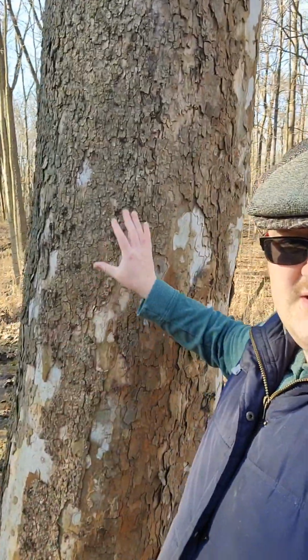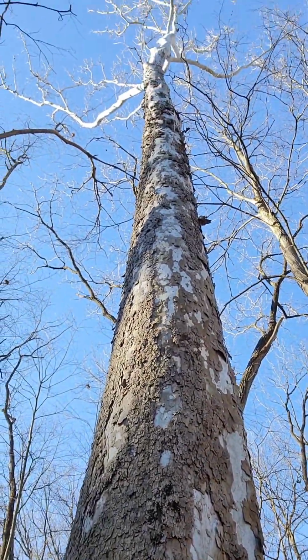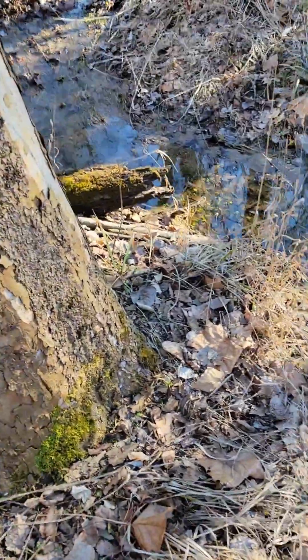I am standing here with Platanus occidentalis, the American sycamore. Naturally grows in full sun and near wet areas. The bark, as it matures, is a more brown peeling bark, but the young bark is almost a bright white. Absolutely beautiful. Very similar to that of a birch or an aspen. Now you might say, wet? Thought you were in a forest. Are you in a swamp? Nope. Right next to a creek.